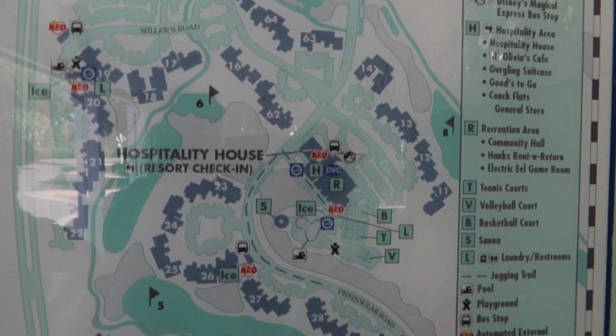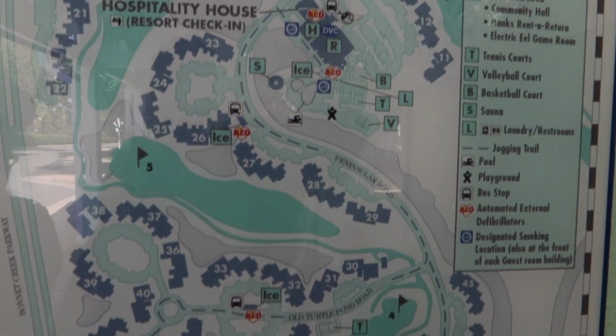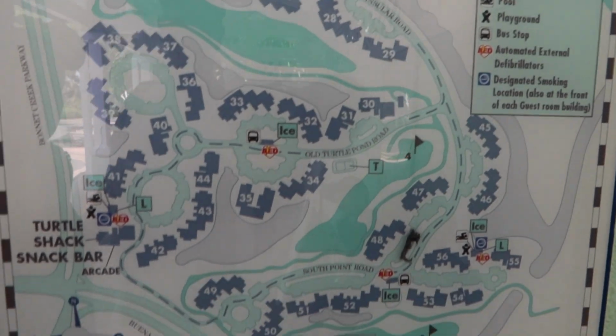So let's go ahead and get into our cons. Well, we've been discussing it and talking about the four pools, a lot of things. It is a huge resort. It is really widespread. It has an internal bus system, and it can take a while, like 15 minutes between buses, and it's just really spread out. But of course, that also makes the resort feel a little bit quieter.